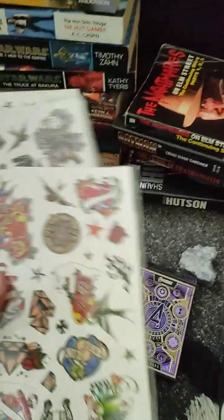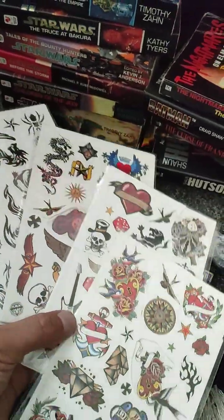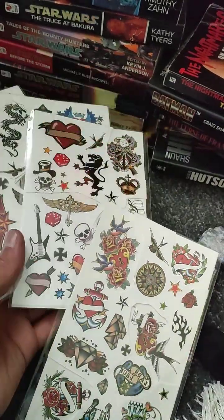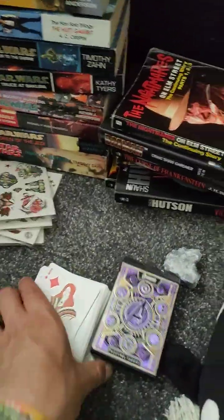I also bought some temporary tattoos from them. This was £1 for the 4. Each one of them has 3 pages of temporary tattoos in, all identical to the ones you can see on the front here. But I just thought it's a lot of temporary tattoos for £1.